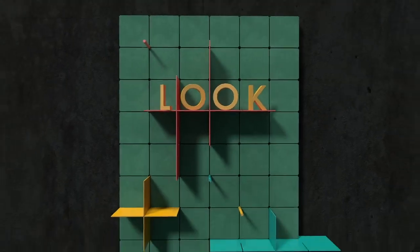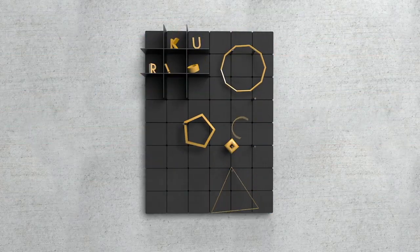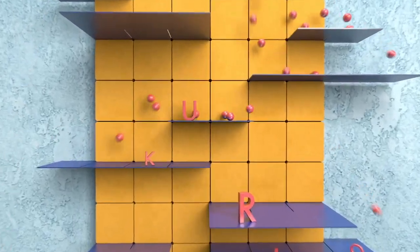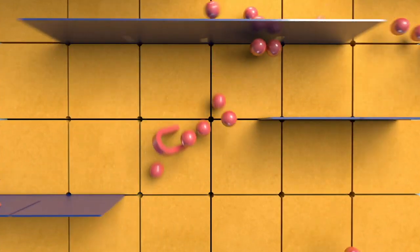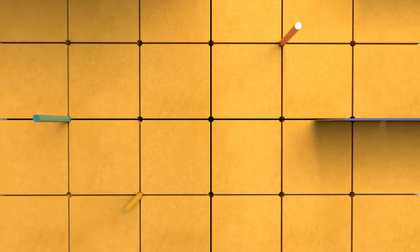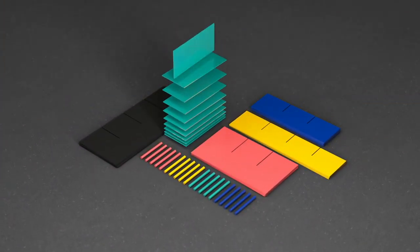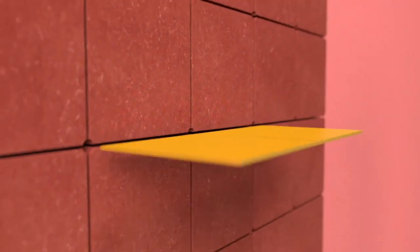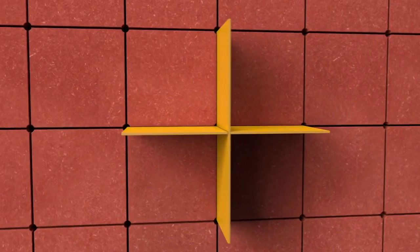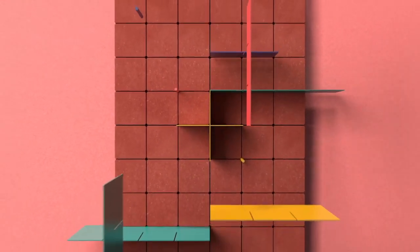Look, this is Curio. This too. And this. Curio is a shelving system so flexible you want to keep changing it just because you can. And it's that simple. Take one of the modules and place it into the slits of the board. Interconnect as you like and create your own layout with ease.